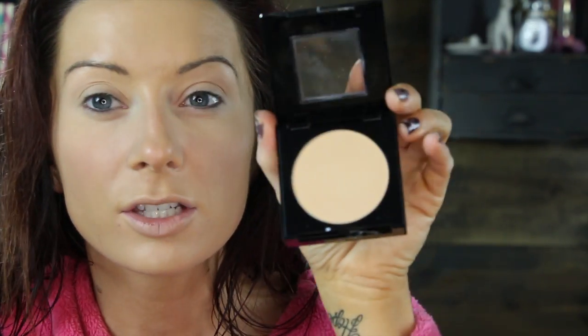So far I really like the way the foundation went on. I love the way the concealer went on. And now we're gonna go with the powder, which I got in the same shade, 220. This is the Fit Me Matte and Poreless powder. It just comes in a compact like that. And there's a mirror and a sponge on the bottom, but I'm not gonna use that sponge, but that would be good for touch-ups. And I'm just going to dust that kind of in my T-zone area.